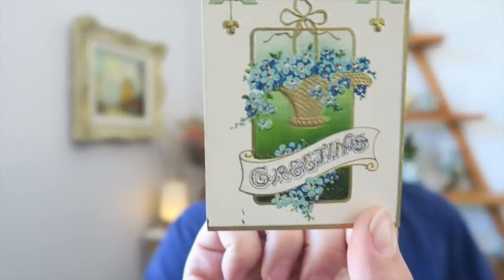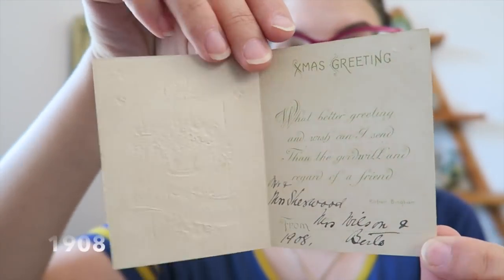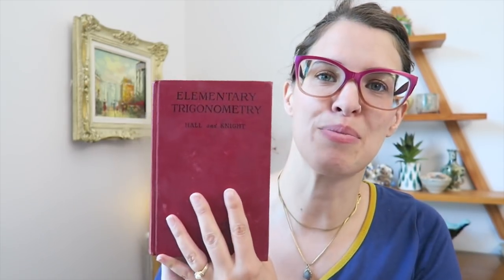And so also in this book, it was full of surprises, was this little Christmas greeting card. It was in one of the pages, so from 1907. So I thought that was really sort of cool. So that was that there. So I was really happy to find this tiny book, which I guess if you work it out, worked out to be about $1.